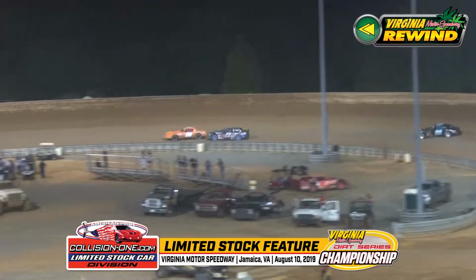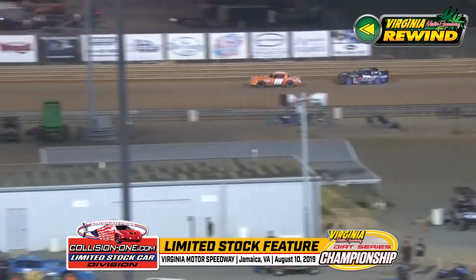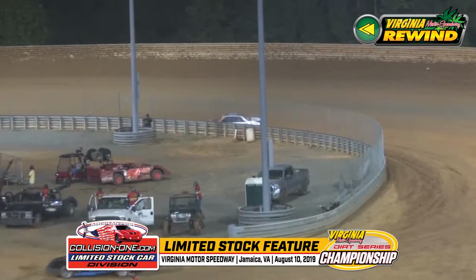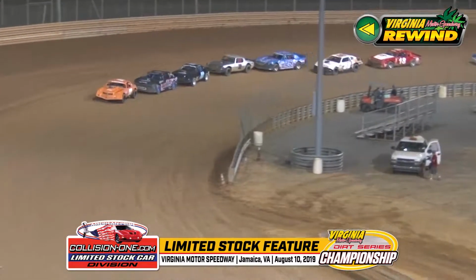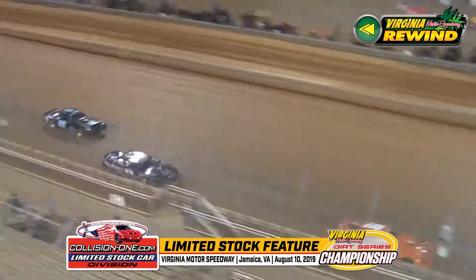11 laps complete, and we got in trouble up at the top of 4. And Dylan Powen, we got one car to the infield. Brandon Bowler is going to the bottom. And we got one car around to the bottom of turn number 1 and 2, and that's going to bring green flag back in the air. We are back racing in the Collision 1 Limited Stocks.